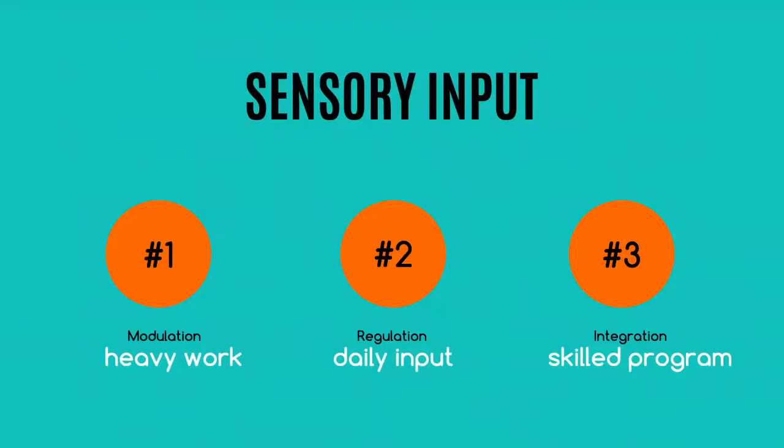One, our first step is modulation. So helping the child to better understand the input that is coming in intensely. So that can be bright lights, loud or high-pitched sounds. Each child is different. It could be hair brushing, teeth brushing, wearing socks, wearing specific shoes.